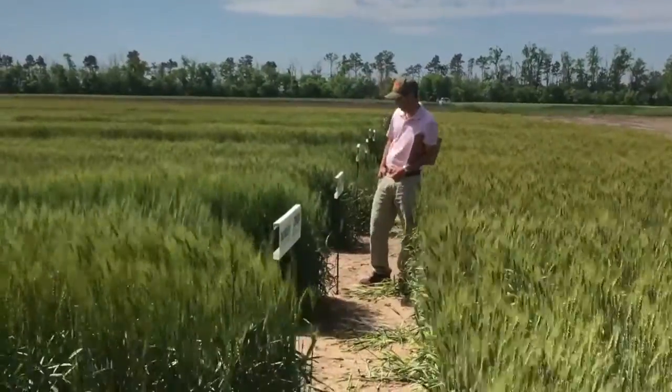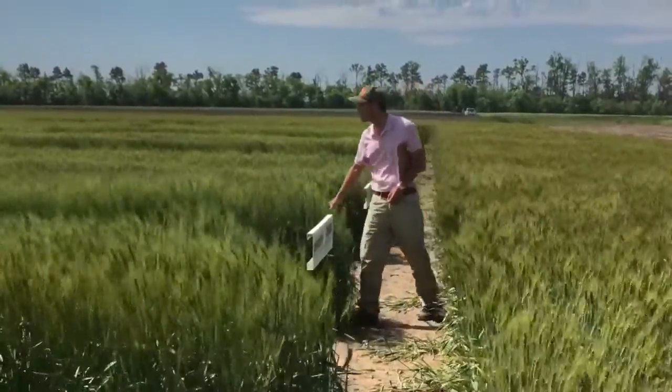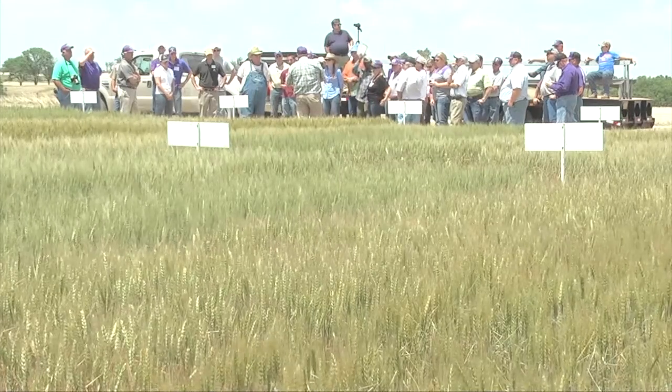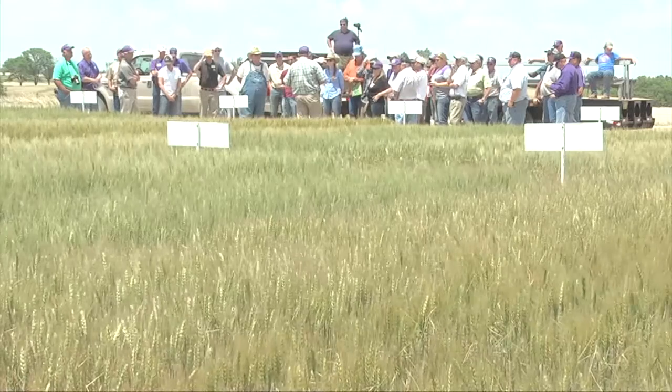So with these, we also have some spread in maturities, as you can see. Zenda being a medium early maturing variety, all the way to Monument being a medium late maturing variety. Right. All of which performed really well this last year. So variety selection based on yield performance is the first thing that we want to talk about. And we do again have those resources available for producers.